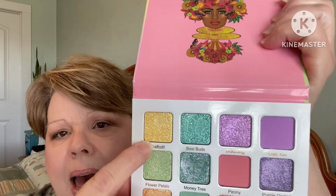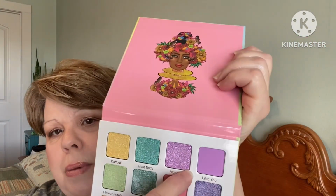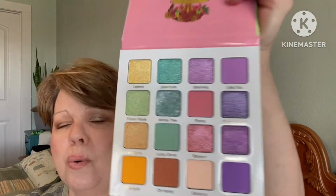All right, yeah. Even these have flower names. Like this yellow, it says Daffodil. And this is Best Buds, B-U-D-S. Blooming, Lilac You, Flower Petals. What is this one? Money Tree, Peony, and Purple Orchid. Blossom, Flower Child, Sweet Lilac, Gardenia, Marigold, Sunshine. Just a gorgeous palette. Gorgeous colors. Definitely spring. And I so look forward to using that.